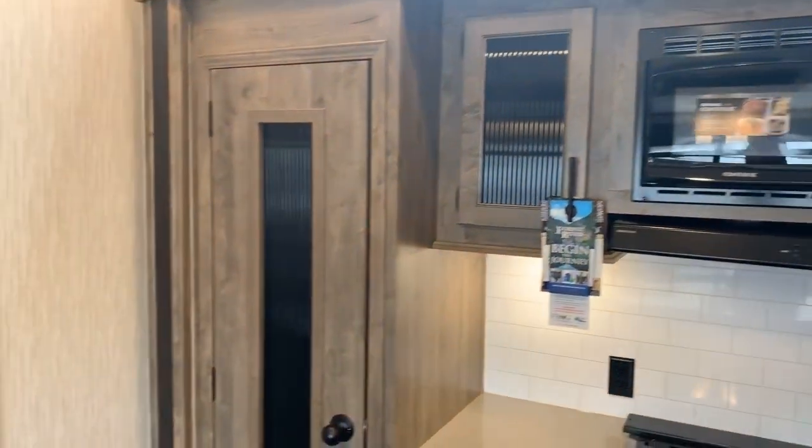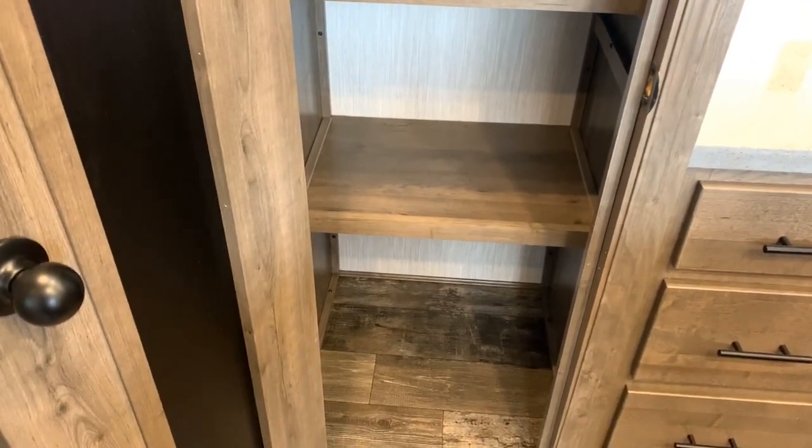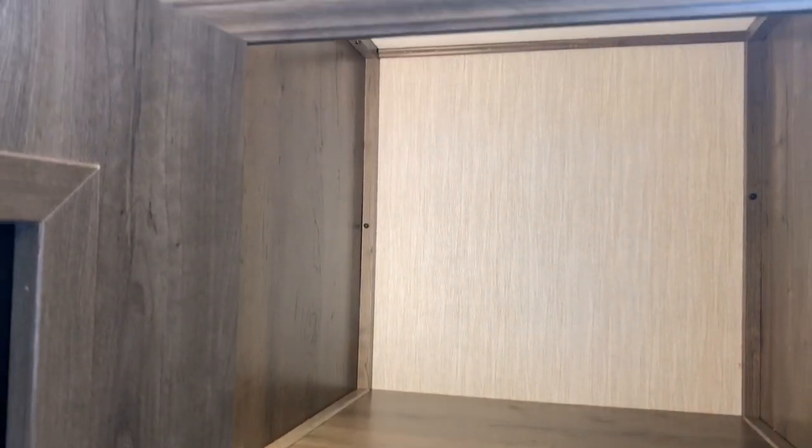And then right here is your actual pantry. So you have that small pantry next to the refrigerator. This is really a true pantry here. Floor to ceiling storage. It's got a motion light in it if I can get it to turn on. I don't know where. There it is. Motion light. Big shelving. So really, really nice pantry there.